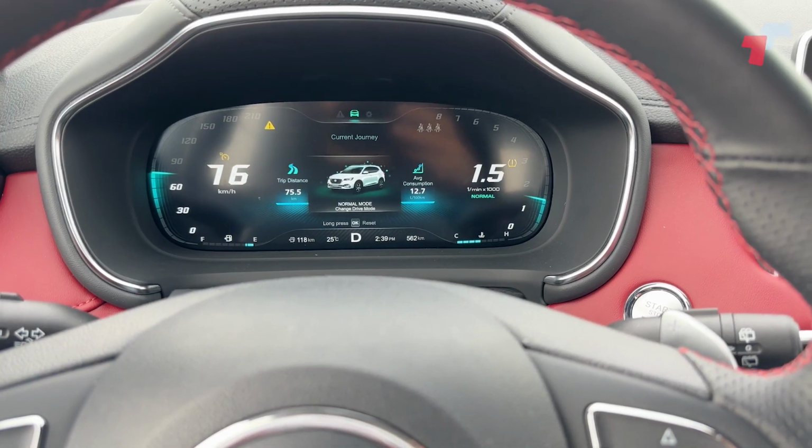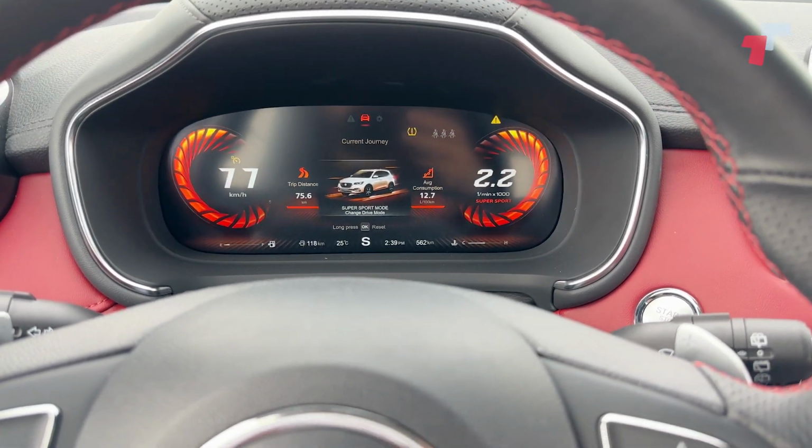Moving on to this display. How big did you say this one was, the digital cluster? 12.3. Okay. Now, I've said this before in our previous video for the MG Marvel R. The MG Marvel R is MG's all-electric vehicle, which we got to check out, even though it's not in the UAE yet, so please do go check that video out. But in that car also, I said the same thing. Too much info. I love it. Just an unnecessary amount of information.